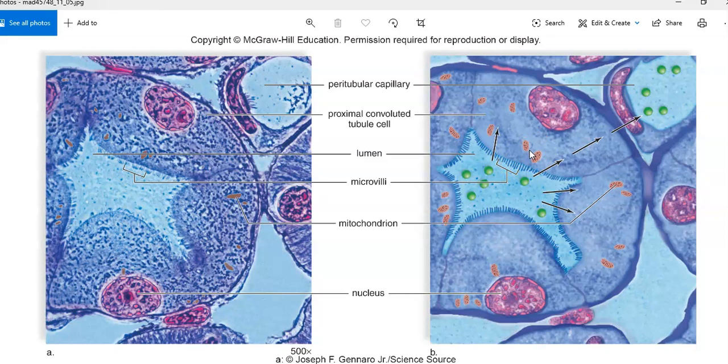If you have your notes handy, this portion of the PCT will actively transport sodium out. Now, active transport means it's going against the concentration gradient. It's going from an area of low concentration in here to an area of high concentration out here, and it's going to expend energy from these mitochondria to do that. It's the newspaper into the room analogy. Your body is spending energy to move salt out of the PCT and into the blood supply around it. Okay, but that's where it ends.